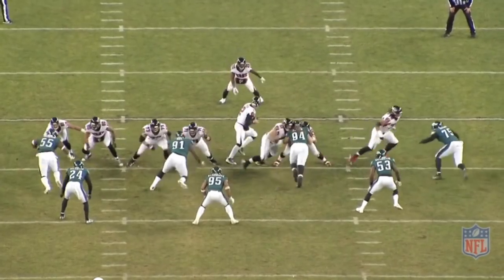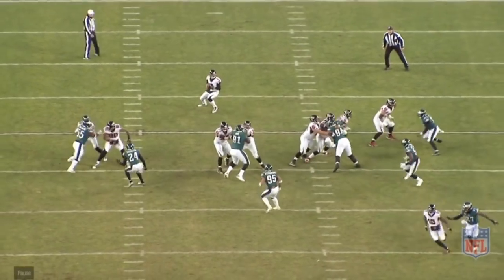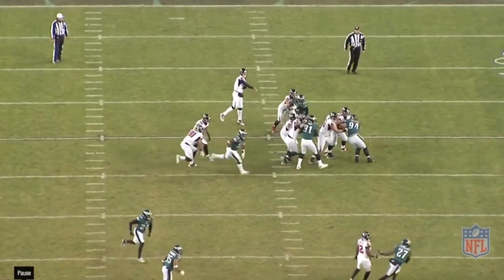There are 3 double teams on a play action look. They had to stack the offensive line. There were 9 personnel at one point. To get this done, to get Ryan a clean pocket, 3 sets of double teams had to be completed.